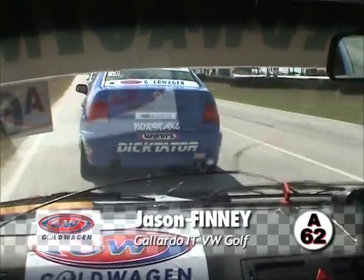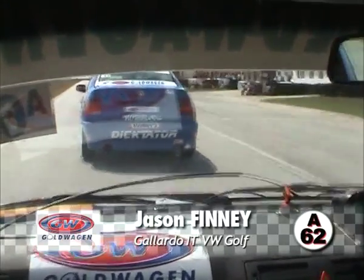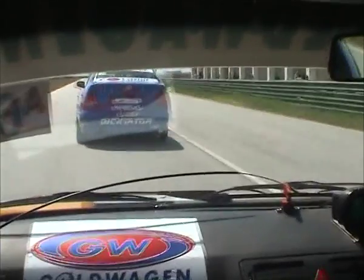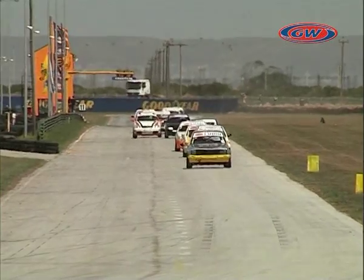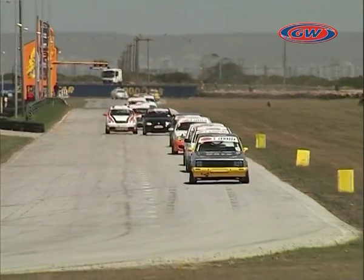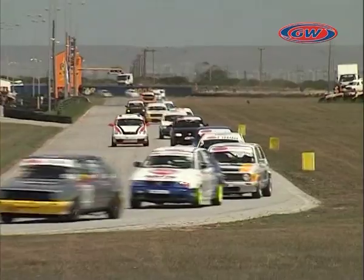He's under pressure from Andy Grossman, but on board with Jason Finney. He's tucked in right behind Ray Wolford. And let's see if he can make a move on the brakes down to the bottom. Let's see who's latest on the brakes. Is it going to be Ray or is it going to be Jason? Let's have a look. Does Jason stick his nose out? No, he follows him around.